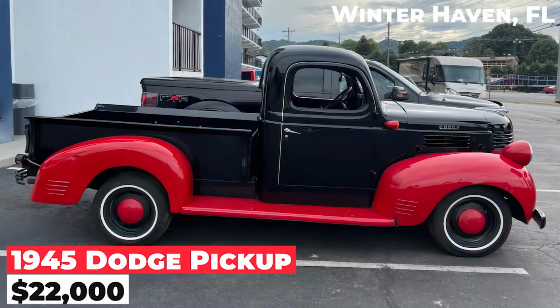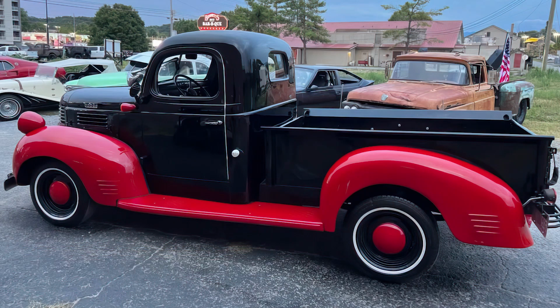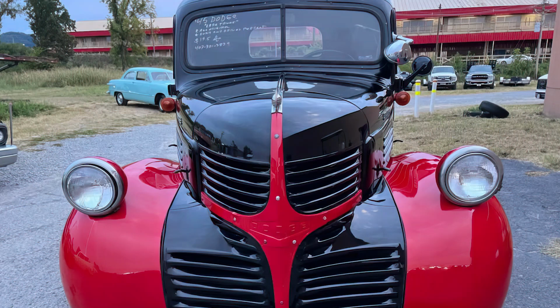The 1945 Dodge pickup is listed at $22,000 and is a rare all-original half-ton model with rear-wheel drive. It is powered by an inline 6-cylinder engine and runs and drives perfectly. This truck is a civilian model produced during World War II, known as a blackout model due to the wartime restrictions on chrome, stainless, and other bright trim materials. The seller is open to trades for other classic cars.